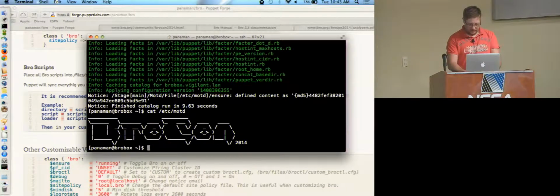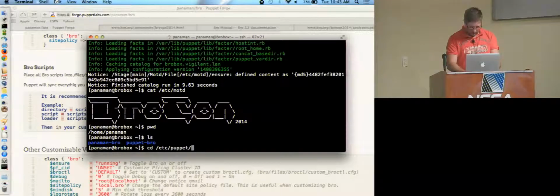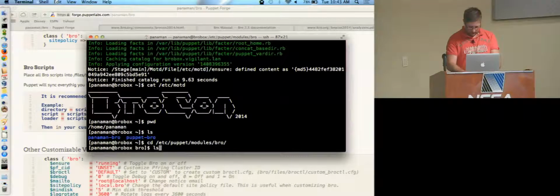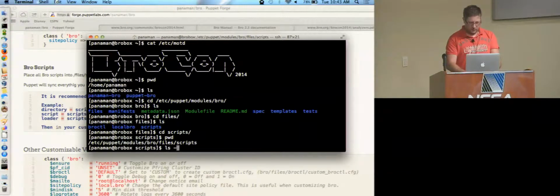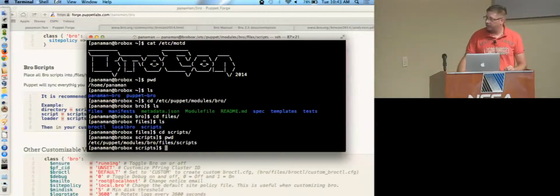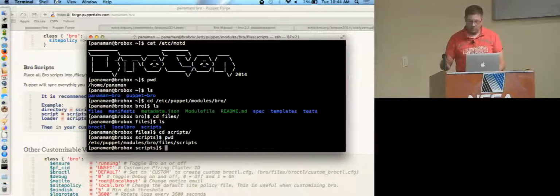You have to remember too, this is a MacBook Air, so sometimes it'll be a little slower than a real machine. So this is where you'll want to put any custom Bro scripts. Whatever you throw in that directory, Puppet will copy to every sensor. It doesn't mean that the Bro sensor is going to load those scripts. It's just going to make sure they're on there. Your custom local.bro is how you point to these.